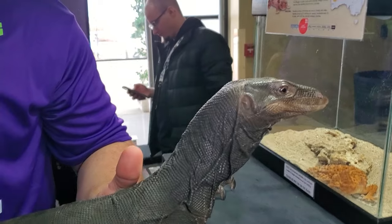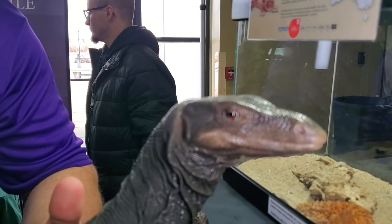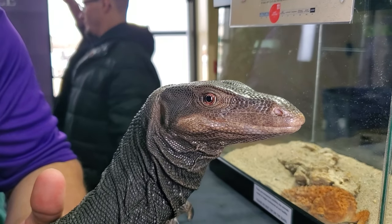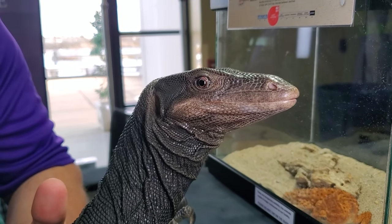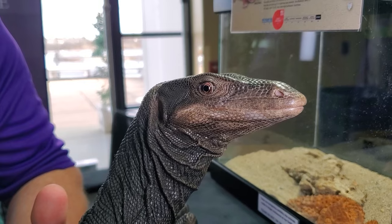Is that better for photos since she's sitting still? There we go. Those photos he's taking right now can easily make you think this is from Jurassic Park. That's epic.